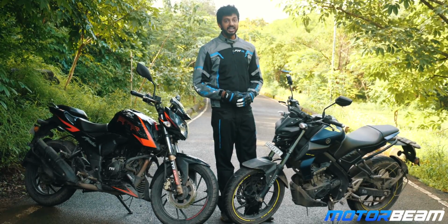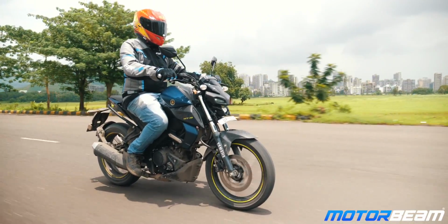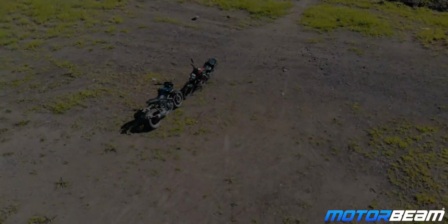Remember that famous Yamaha tagline, "Arrive alone"? Well, it applies to this motorcycle as well because the pillion seat is of no use at all, and definitely the one on the Apache is better.